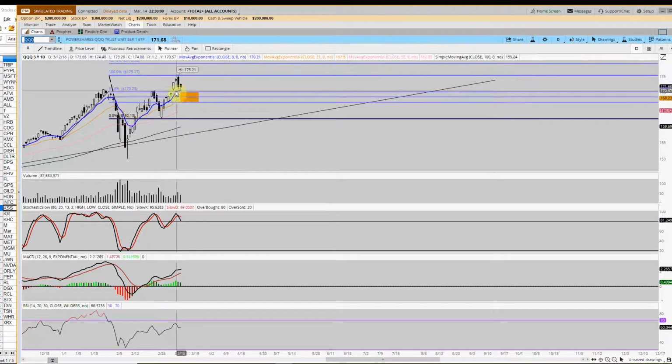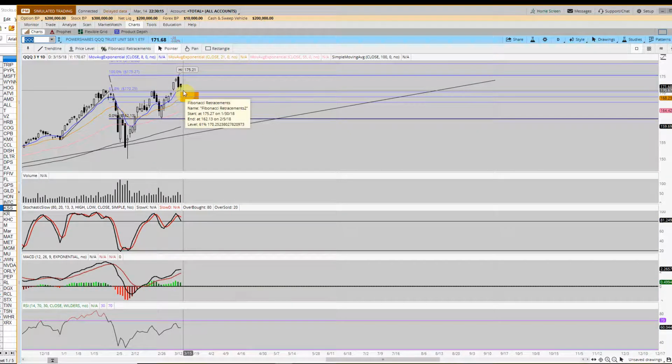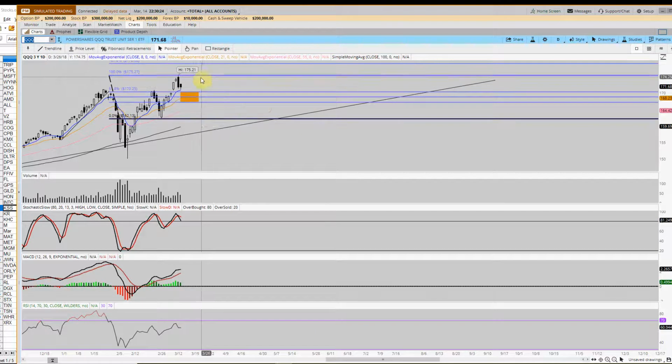The Qs still have a gap here that needs to fill. I say need, it doesn't need to fill. It's just that gaps tend to fill. So, this gap filled nicely yesterday, and maybe we come down and test or close this gap tomorrow or sometime later in the week or early next week. But I would expect this gap to fill before we move higher on the Qs. So just some food for thought there.